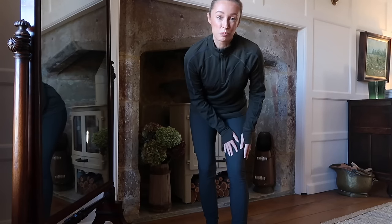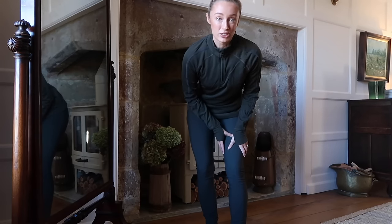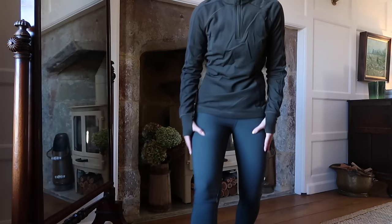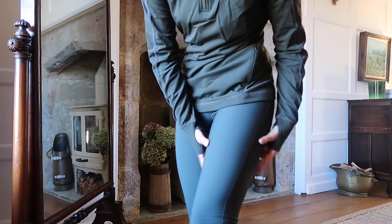Yes, they are waterproof and they are thermal because it's minus 2 and I'm going to spend the day in the garden. But they're great. They're like a dark emerald green colour. Love.